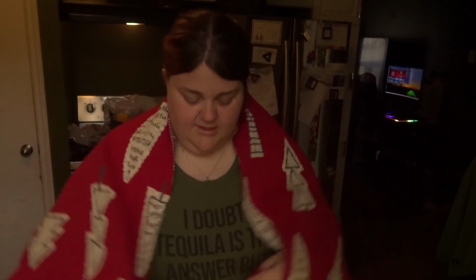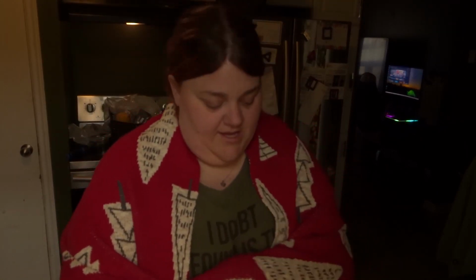There was a Homesense close by, and I saw this blanket, and it is so cute. I love it so much. I saw this blanket, and I continued to think about it today. So that's why we went back. And I had my fingers crossed to make sure that I got the blanket that I wanted and that nobody else bought it. But I love it.